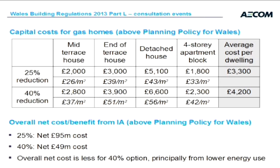We've put it in two units. One unit is the pure capital cost, and then we've also put it in pounds per metre squared. And as you can see, there's clearly a greater capital cost for going for the 40% reduction. The capital cost is 4,200 compared to 3,300 if we go with the 25% option.